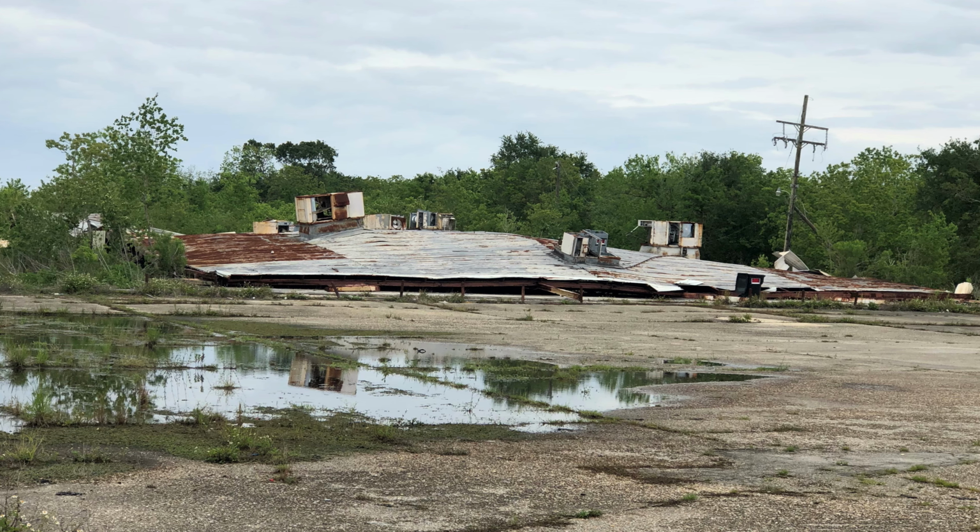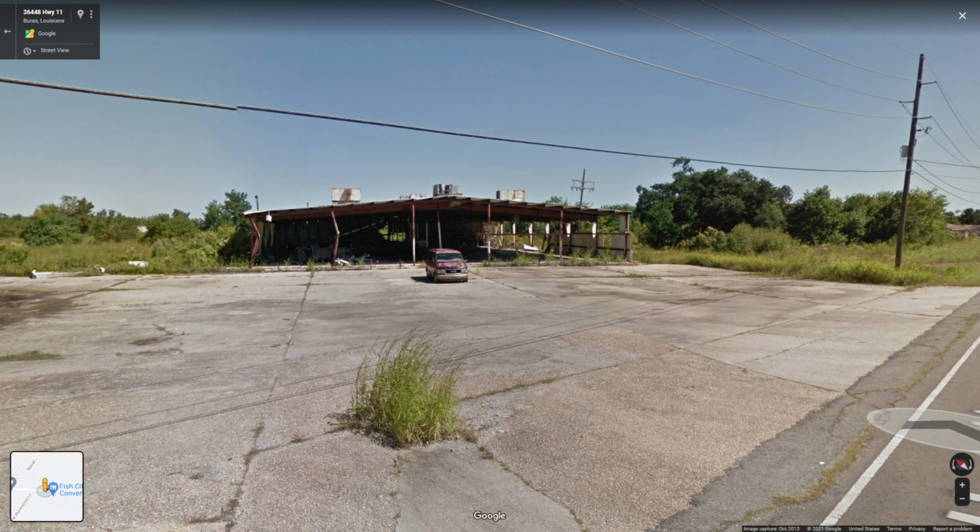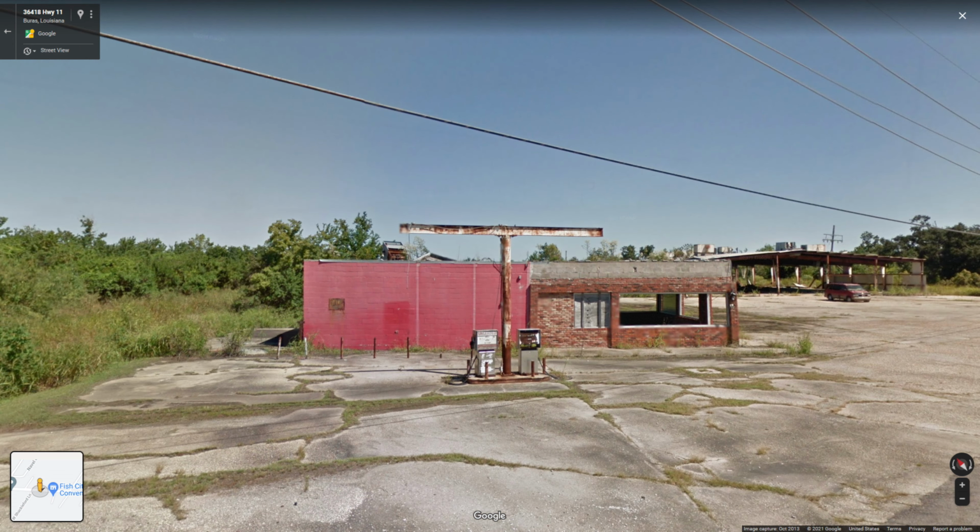since Hurricane Katrina. The building was still standing in this Google Street View photo from 2009. In my research, I wasn't able to find out anything about the building or why it hasn't been demolished or even what it was. The former gas station building, however, is completely gone.